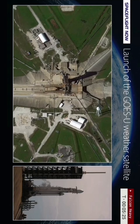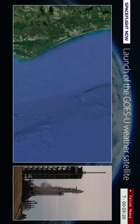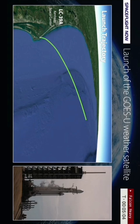In anticipation of that, let's go ahead and take a look at where this Falcon Heavy is going to fly once it leaves Launch Complex 39A. Falcon Heavy is a dynamic song and dance of rocketry. Once it leaves the pad, of course, this is a satellite heading to a geosynchronous transfer orbit, so it's going to be heading basically due east. But the two side boosters, they're not landing on drone ships. They're going to be performing a flip maneuver, that boostback burn.